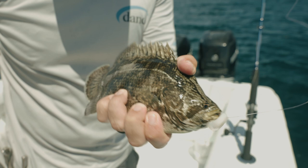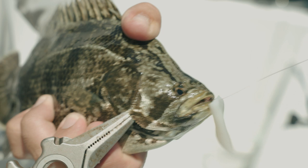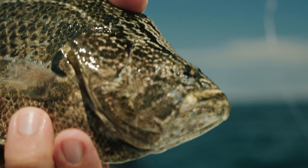This one's undersized. This is what I want to talk about. Look, here is the gill plate. See that right there? That will tear you apart. So when you're handling a triple tail, it's hard as a rock, sharp as a blade. Keep that in mind so you don't get stuck, because that will hurt you.